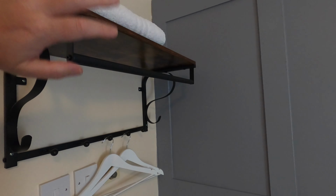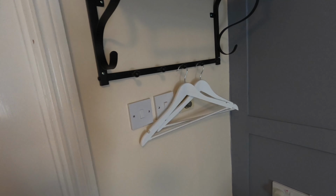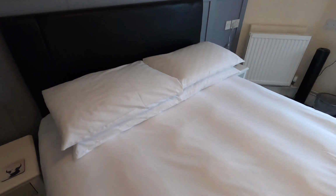So on the left hand side here, we've got a towel and a little storage area and some pegs and coat hangers. There's no wardrobe as such. Got a bedside table and lighting, bedside drawers just there. And that's actually the same on both sides of the bed.